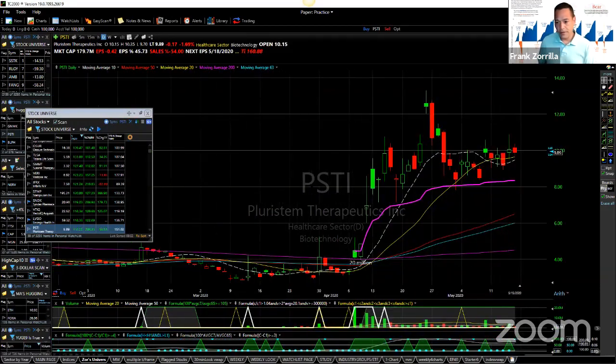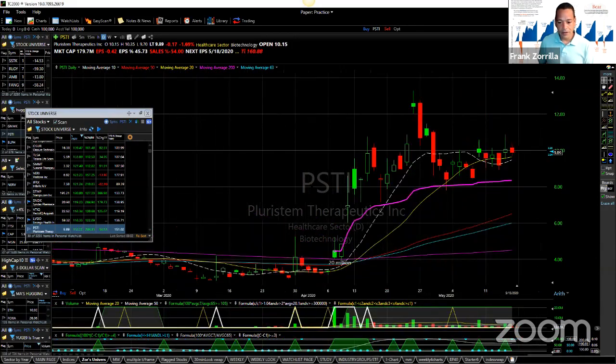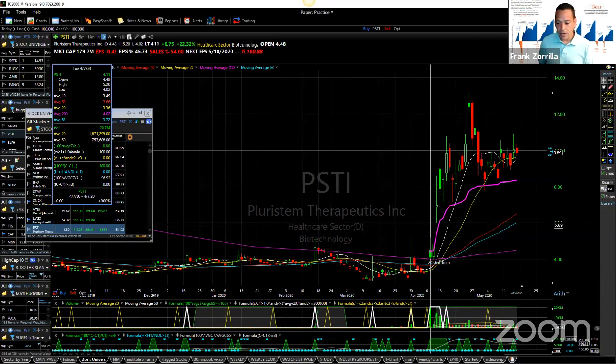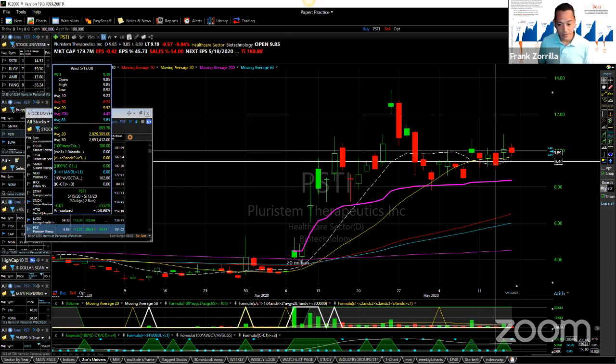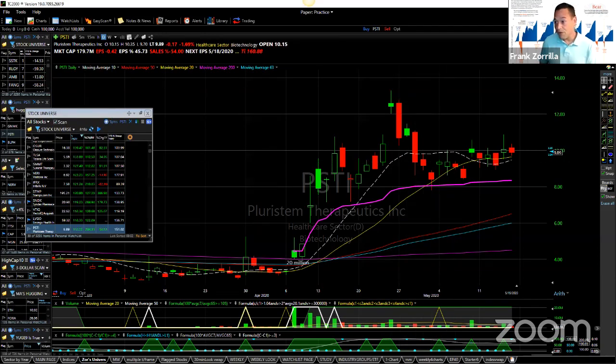LVGO, let's see. Here's another one, PSTI. This is a little sloppy for me, but it's the same pattern. 1 for 10 reverse split, 20 million shares right over here. This, I believe, is a COVID-19 play, and they just recently did a secondary offering. But look, it prints an inside day. Look at the volume, guys. 834,000 shares. You can barely see it. And as a matter of fact, the volume is the lowest since this move higher. So here, PSTI, buy stop 10.45. Initial sell stop right over here at 9.51. PSTI. Now, this is for tomorrow.